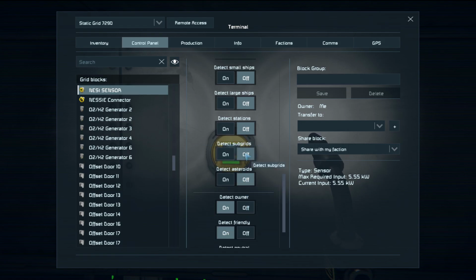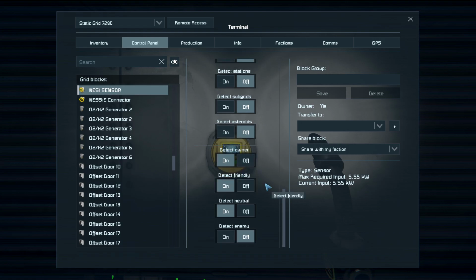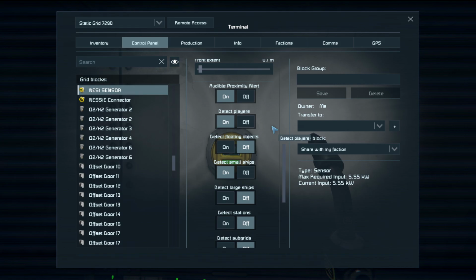Detect asteroids off, detect subgrids on. Detect small ships on. Oh, okay. So just leave the rest of this stuff alone. Subgrids off. So it's already set up the way it needs to be. Just detect enemies off, right? Small ships on. Detect players. Do I want it to detect players? Probably, yeah, I think so. I think that's it. I do want it to detect me if I need to come up.